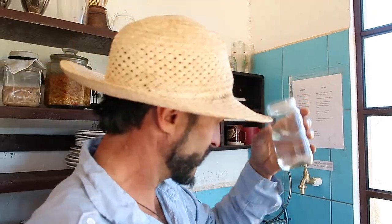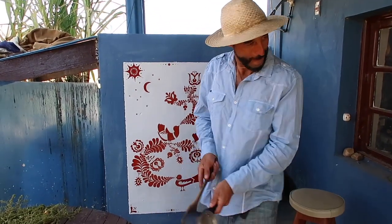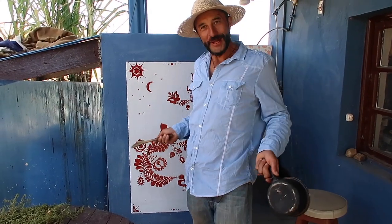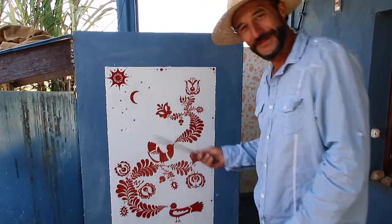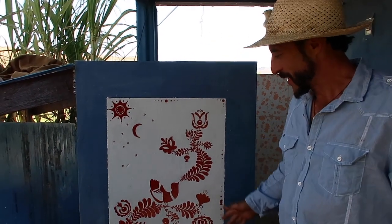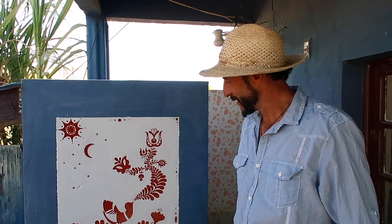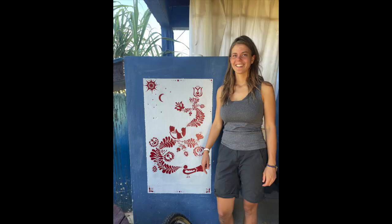Mother's milk. And we're always happy to have more. Cowbell! I gotta have more cowbell, baby! This is a traditional Hungarian folkloric story kind of art. Thanks, Lulu!